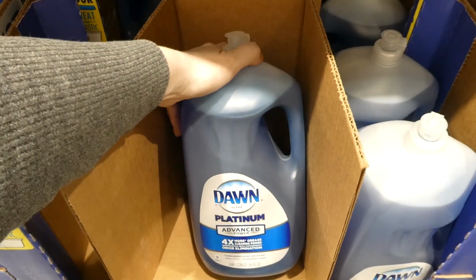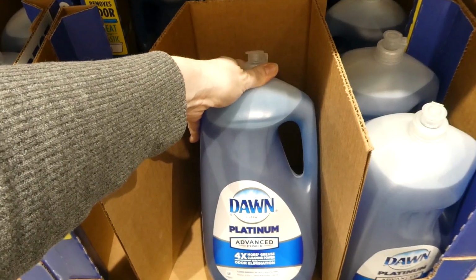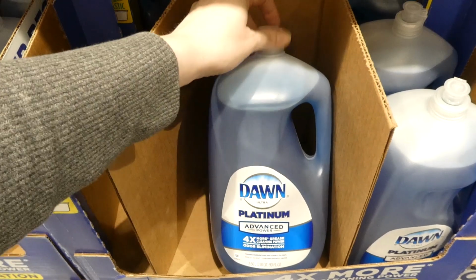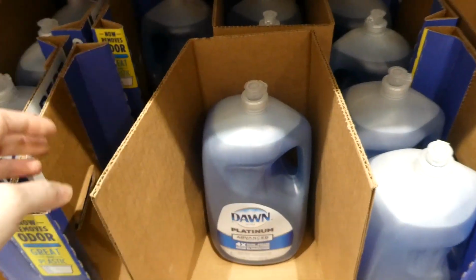And dishwashing liquid for washing dishes if you don't have disposable plates and stuff. This is 2.66 liters for $11. And this is just a dishwashing soap. So you could use that also for hand washing if you run out of hand soap, so it has more than one purpose.